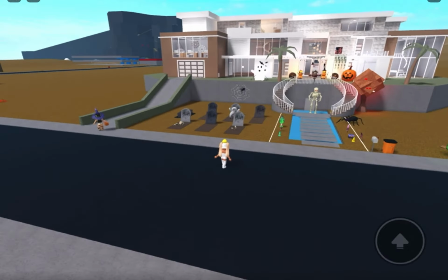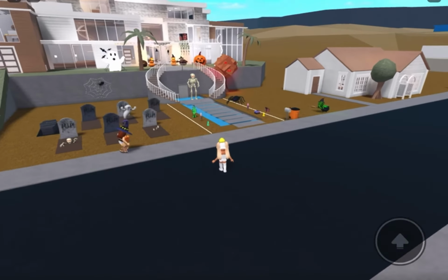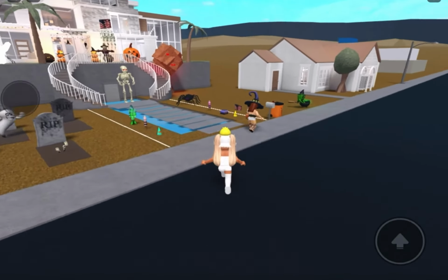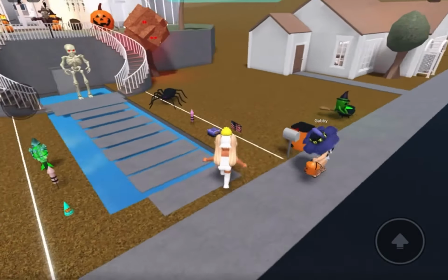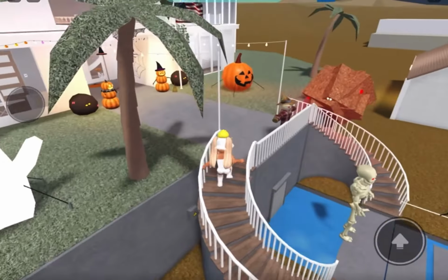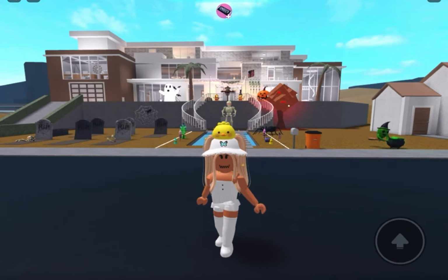Ooh, we have a trick-or-treater. So it does look a little different right now than it usually would, but the inside isn't decorated, just the outside. Is she gonna trick-or-treat or is she just gonna walk away? Here, I'll go into my house and offer her some candy. I'll be right back.